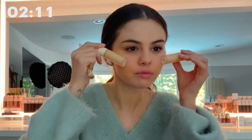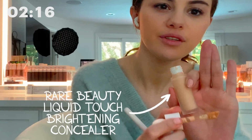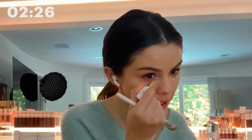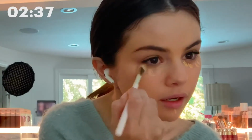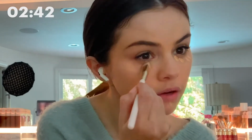So I kind of go from different shades a lot. So I'm going to use this concealer. Again, kind of got that slant, which I love, because then you can go in to those problematic areas. I have dark circles and redness. Now this is my concealer brush. It's really, really pretty. I kind of pat first and then blend it in. That's just because you don't want to wipe any of the product off. You just kind of want it to stay put.